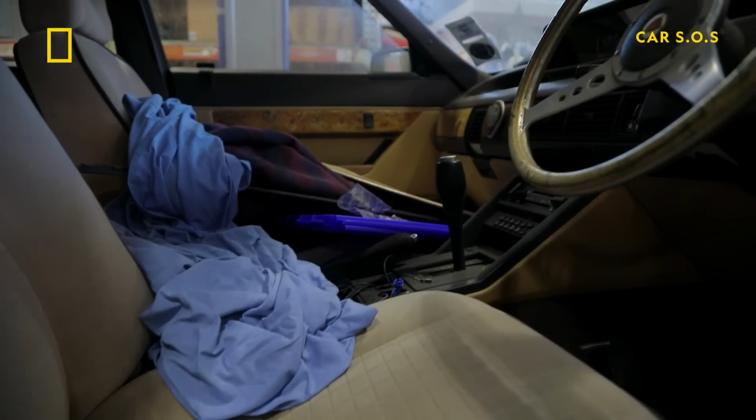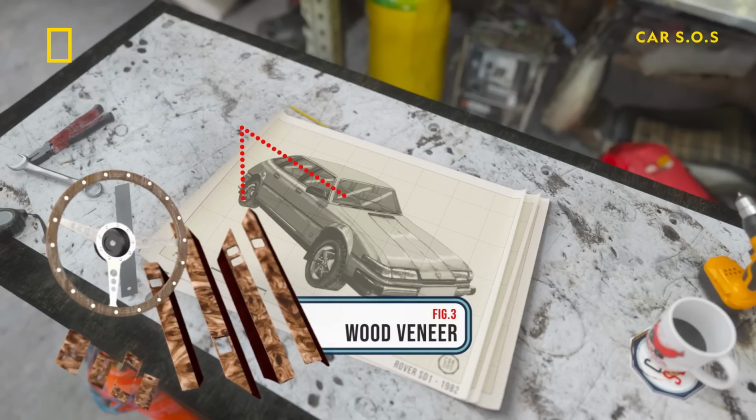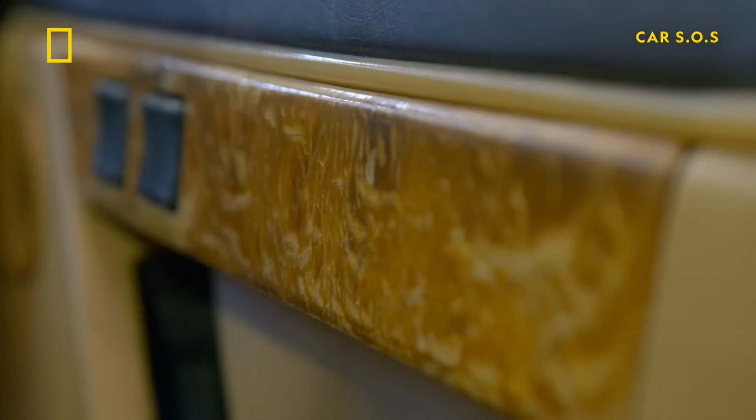Next is the car's once smart interior that will need a total refresh, including the cracked and peeling wood veneer, which will need stripping out and smartening up.